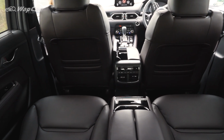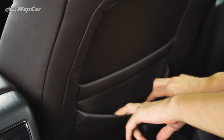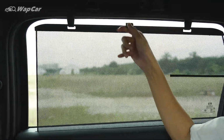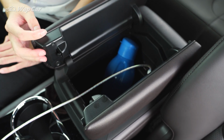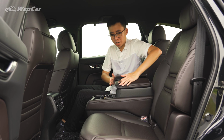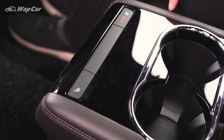Very comfortable back here. Right, amenities in here, you get dual layer back pockets on either side, automatic climate control, side sun blinds, and you have a center tunnel here, which you can fit your large size water bottle inside, with 2 USB charging ports, 2 cup holders, and heated function for the middle row seats.